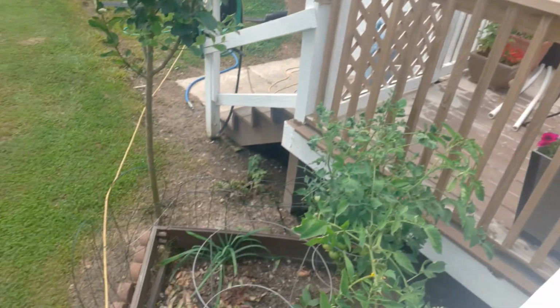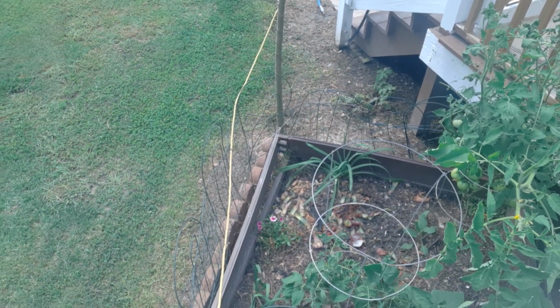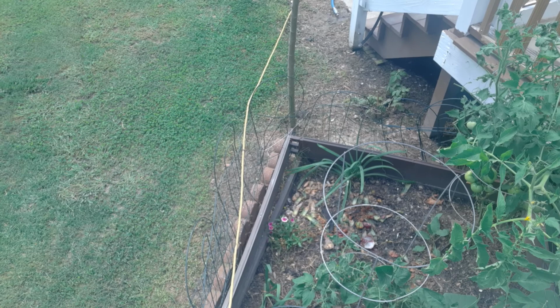But you know what? I'm here to tell you, if your plant looks like it's not doing right, don't pull it up. Just give it some time. Usually it will work itself out. It is now starting to take off, and I'm probably going to get some of those leaves out. There's also garlic down there.